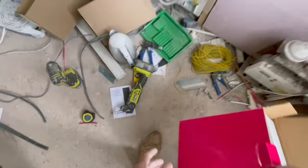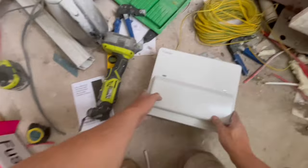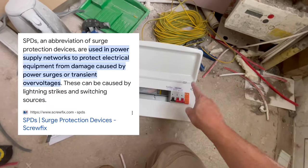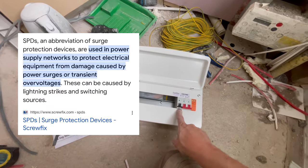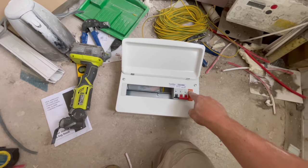So next we are going to fit the consumer unit. We've gone for a fuse box on this one, and they're obviously new ones now. So it comes fitted with a surge protection device, main switch, and then this is an MCB to isolate the surge protection so that you can swap this if it ever goes.